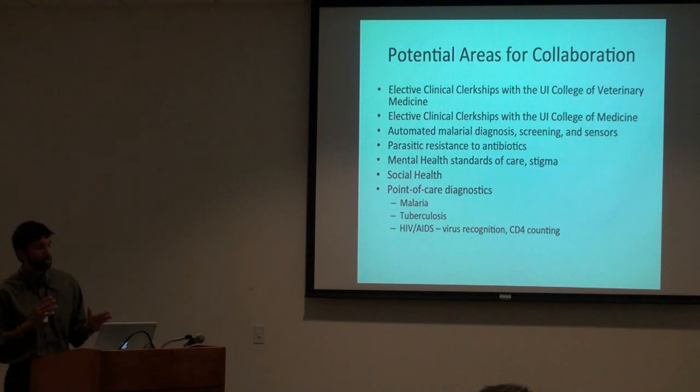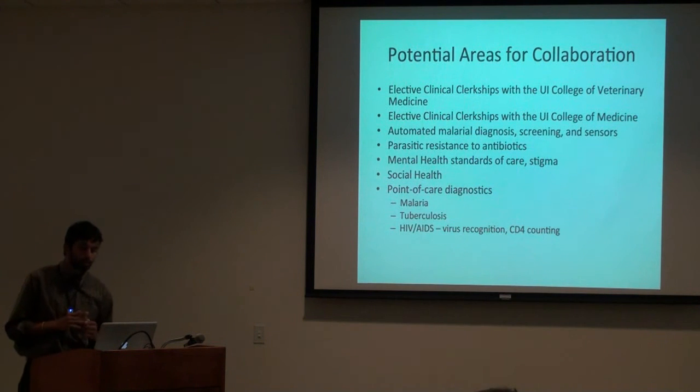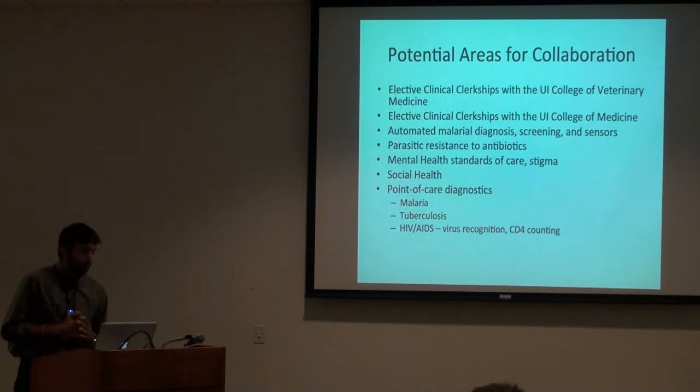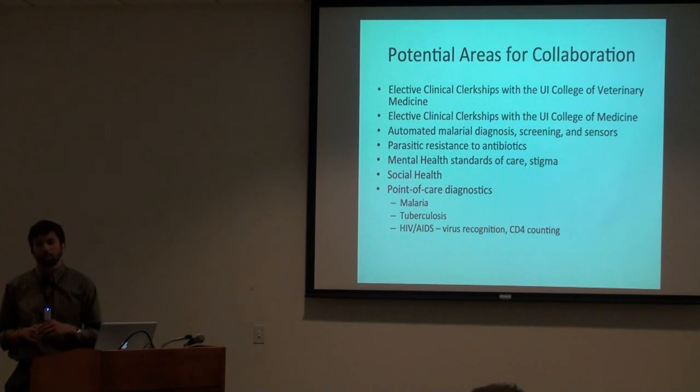Then there are other parasites. There are lots of worms, lots of sanitation issue induced GI problems. So that's another one of the main types of cases seen at most of the medical facilities. And so there's a dedication to researching mechanisms of parasitic resistance, and then therapies that might be directed against those parasites. Mental health care and basically establishing standards of care, establishing a distributed model of mental health care, as well as researching the stigma associated with mental health issues could be a potential area of research.